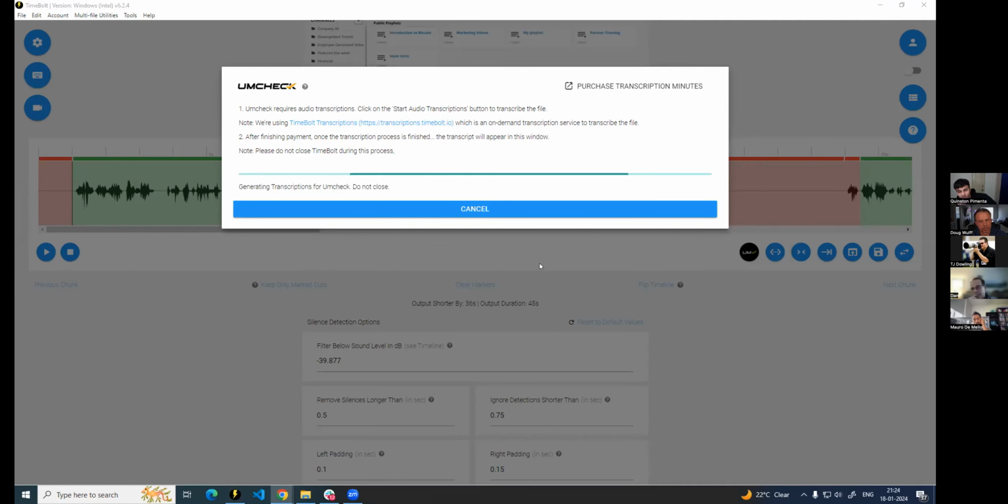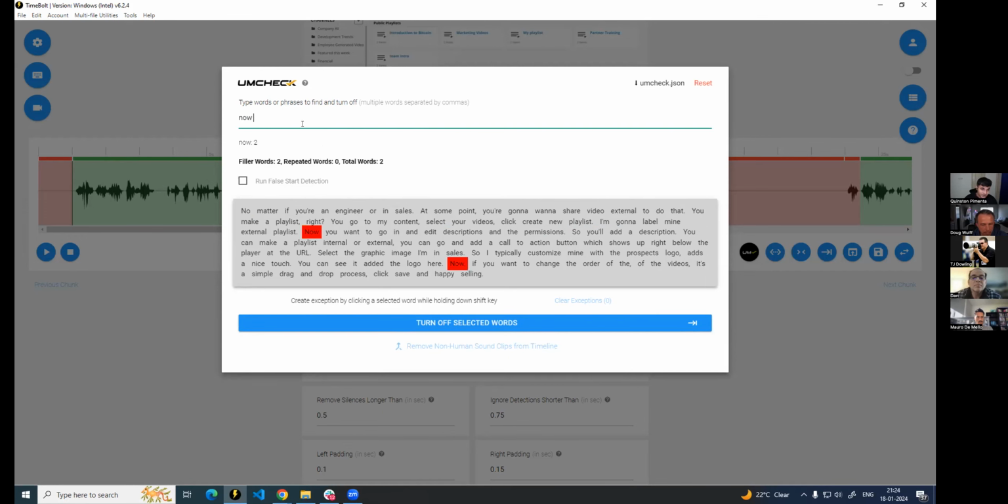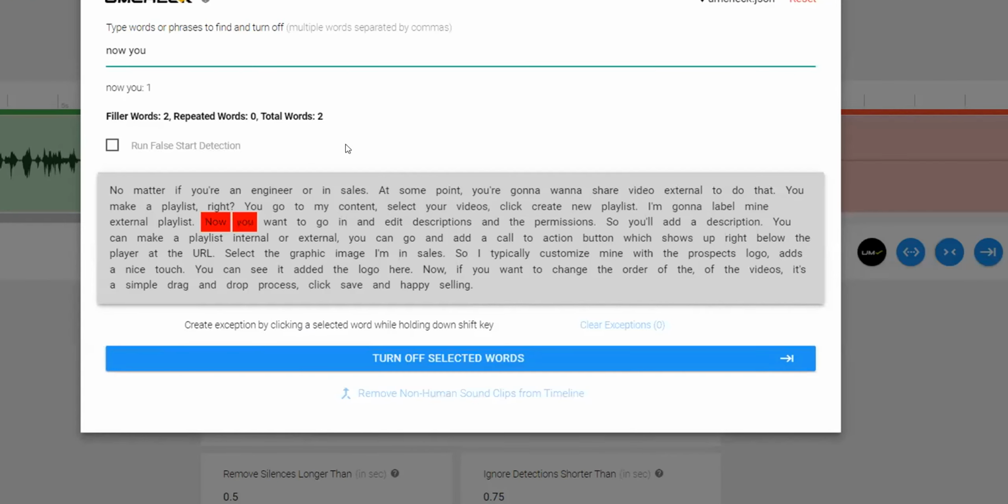I feel like we can add this in TimeBolt. Right now what TimeBolt does is it has one button which is called turn off cuts. So let's say this is the TimeBolt thing, right? Umcheck. And if I get rid of everything, the keyword is you. You'll type that keyword in there.